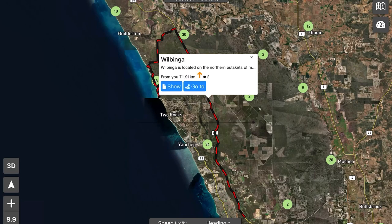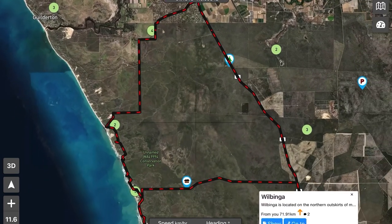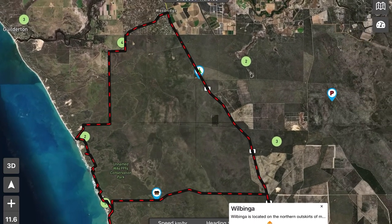Reverse. G'day to everyone watching. Today we're heading to Wilbinga, just north of Perth. Probably like 45 minutes by the looks of it on the map here. Never been there before, so I've just got a preset route up here at the moment on my Explore Oz Traveller app. Probably just going to follow this one today because I've got no idea what to expect.